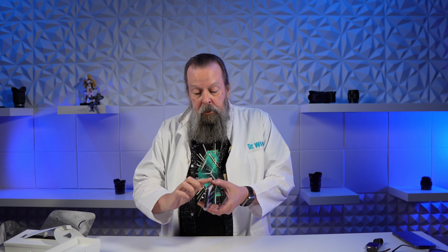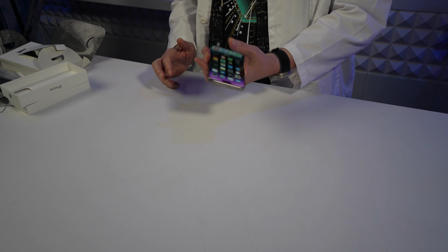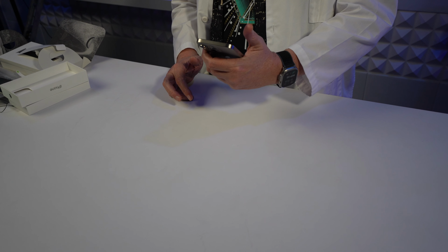Still downloading all my apps and everything. It took 40 minutes. I don't know what it was downloading because that's the iPhone 15 Pro Max. It's gorgeous. It's a teensy bit lighter in my hand, and with these rounded edges, it's much more comfortable to hold. I like that. I do like the color. So that's the iPhone. Now back to the watch.